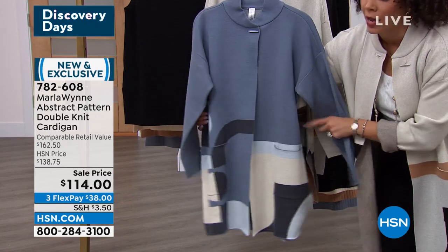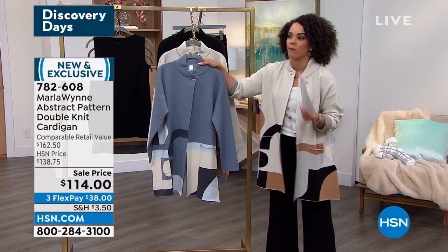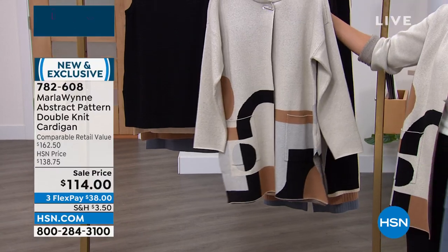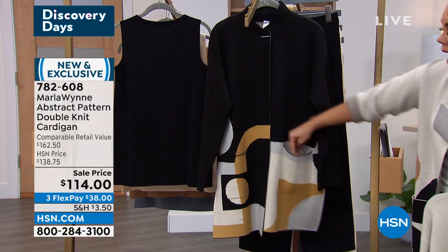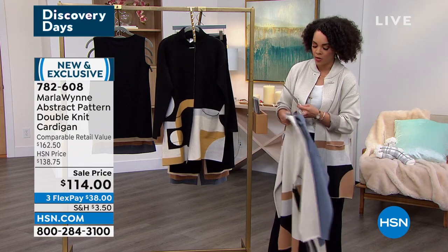So beautifully done, all the abstract patterns that we'll dive into. This color right here is called your Storm Blue. So if you've shopped MarlaWynne, you've picked up Storm Blue in different items, goes back perfectly. There it is in the ecru, this is the color that I'm wearing. So I'll move that one to the back since I'm wearing it. And then there it is in the black. Love the oversized pockets too. Storm Blue is actually the most popular and the most limited.